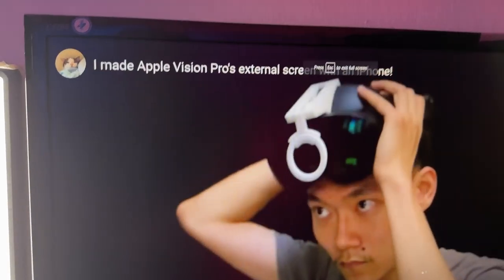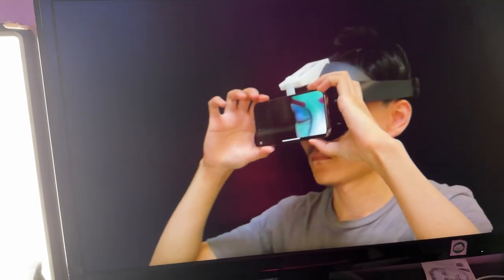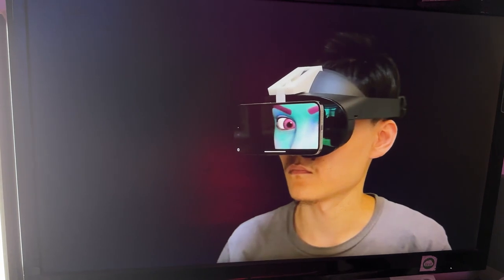Let me just can the music as I don't want to have anything flagged. So check this out, guys. He put an accessory there on top of his Quest Pro and then boom. Wow, look at that. Oh my God, what do you guys think?